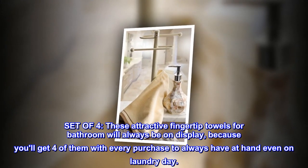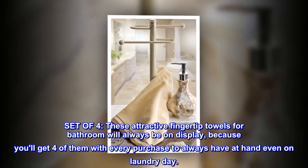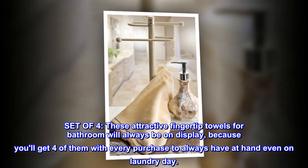Set of 4. These attractive fingertip towels for bathroom will always be on display, because you'll get 4 of them with every purchase to always have at hand even on laundry day.